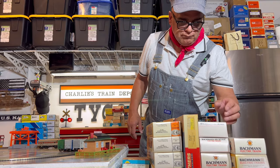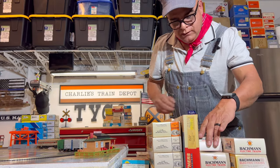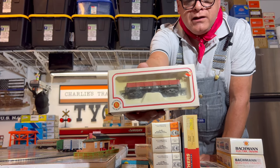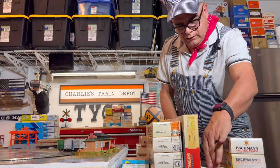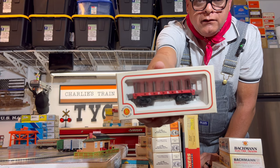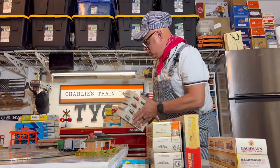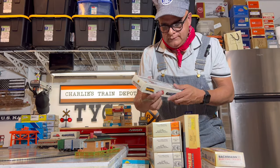Okay. From Bachmann, we have a Union Pacific caboose. We have a Southern gondola. We have a Union Pacific Railroad old-time flat car. It might be a gondola. Oh, it's a gondola. Yeah. And we have a Central Pacific Railroad flat car for a log load. And that's in great shape. All these cars are in great shape. I mean, I was like, wow, I am loving this. Like a seedless watermelon, you know, juicy.